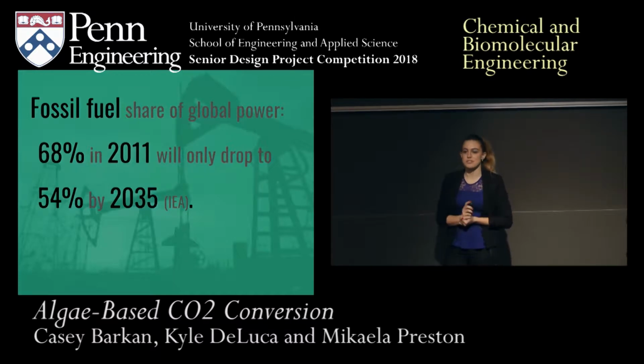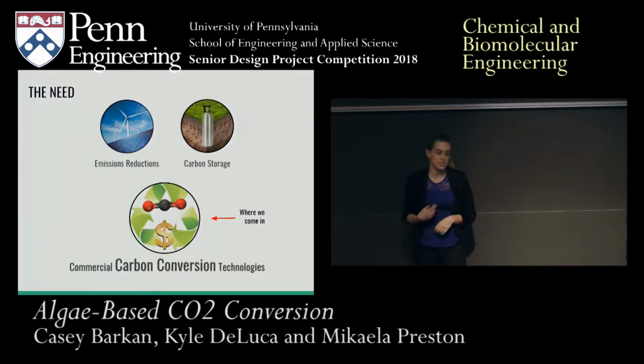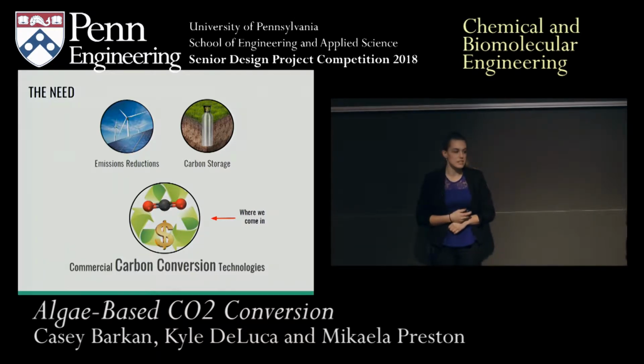So unfortunately, fossil fuels are expected to be around for the coming decades. We're still going to be heavily reliant on them, so this only further highlights the need for not only emissions reductions and carbon storage programs, but also commercially viable carbon conversion technologies that recognize carbon dioxide not just as a waste product, but as a valuable asset. And that's where we come in.